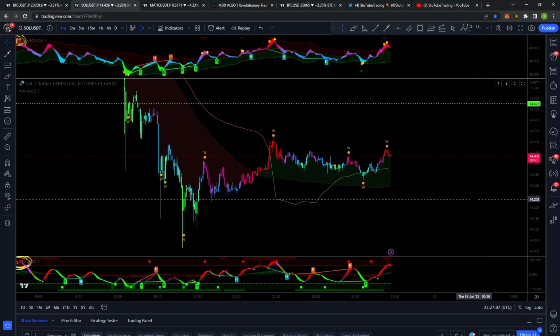Also, if you are doing backtesting, it's important to do it on whatever time frame you're planning on trading it, because different time frames can act differently as well.